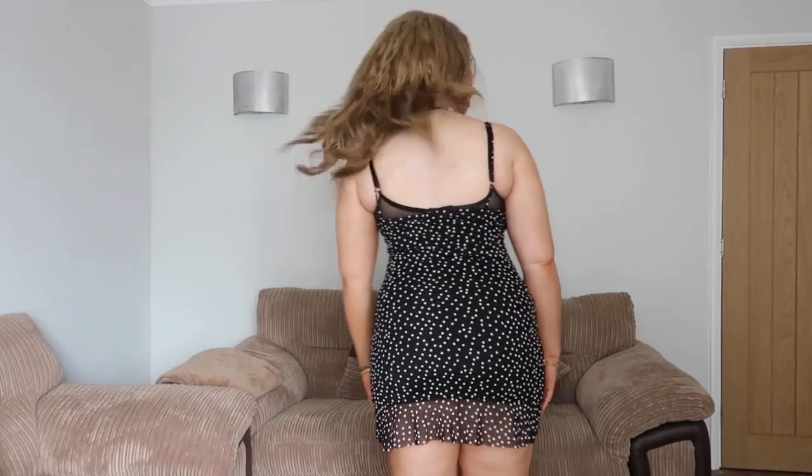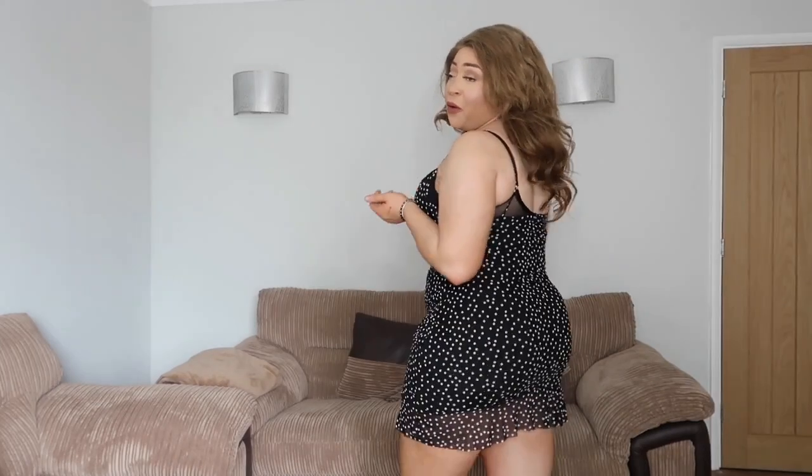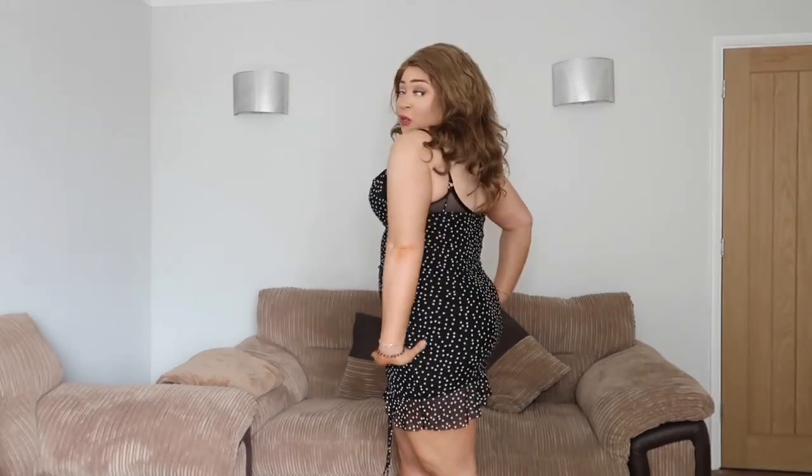So you can make that bit a little bit shorter, or you can pull it down and then the dress is almost the same length all the way around. I like this dress. I think it fits very well, although it is quite short. At the back, I have probably put on a few pounds since the last time you guys have seen me. So this dress is coming up a little bit short, and it is obviously a size 18. I do like this dress, and I think I will keep it just because it does fit.